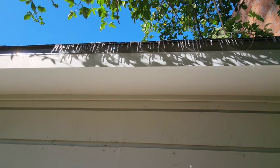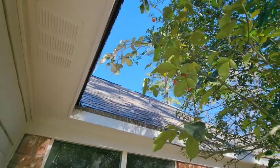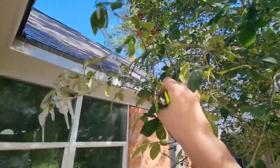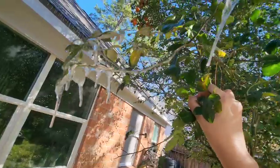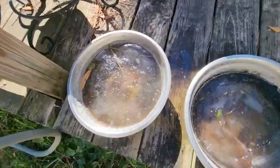I hope everybody made it okay through this recent freeze. I'm just walking around looking at my tree and looking at the little icicles hanging off the branches and checking everything out. Our dog's water bowl was frozen solid, but the sun's shining. Life's good.